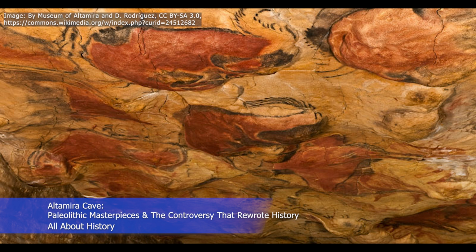And then there's aerography, blowing paint. They might have literally spat diluted pigment or used their hands as stencils. Some researchers think bone tubes found with ochre residue might have been early spray painting tools. Like a prehistoric airbrush? Cool. Kind of. For engravings, they used sharp flint tools, burins.